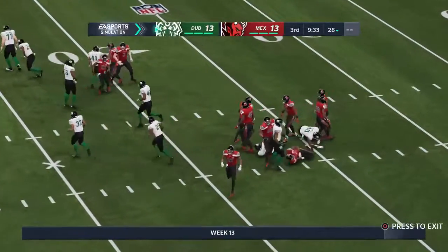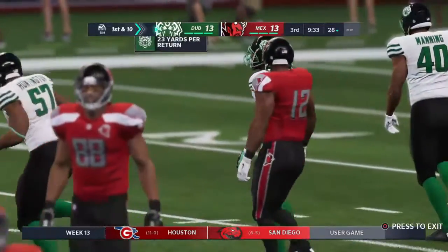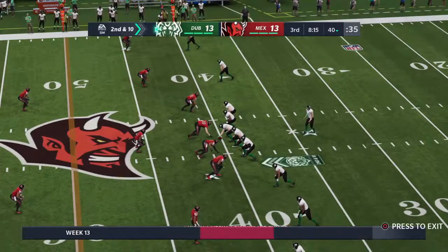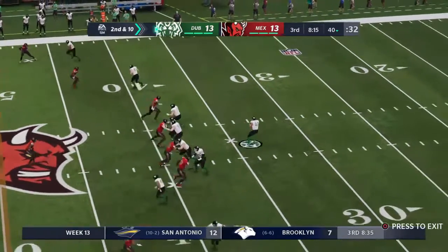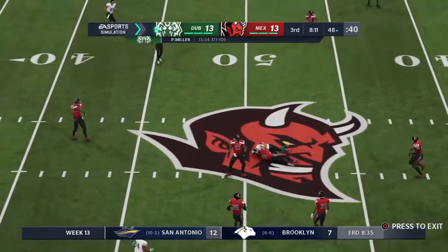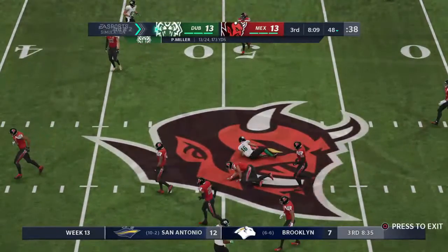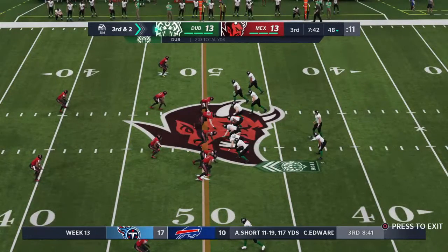And they will wrangle him down a couple yards shy of the 30. First down and 10. Brings up 2nd and 10 at the 40-yard line. Now a dump off here complete. And he'll get it out a couple yards shy of midfield at the 48. That'll leave him with a 3rd and 2 coming up.